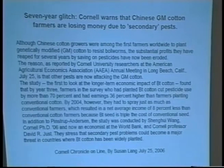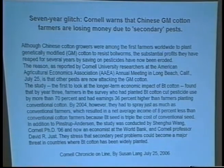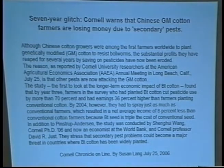Here's an article that I grabbed. This one was at the Cornell Chronicle, and they were talking about all this genetically modified food. Here's genetically modified cotton. I just want to give you an example of where all this genetically modified stuff is going, just so you know. Everything looks good in the forefront, but behind the scenes, things will come back to haunt you. They literally will. It says right here, some Chinese got this genetically modified cotton to resist bollworms. They reaped substantial profits for several years by saving on how many times they had to spray their pesticides.